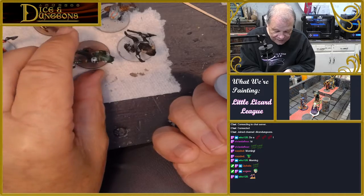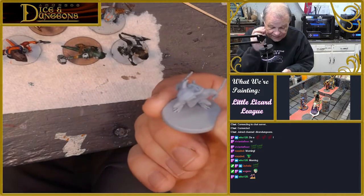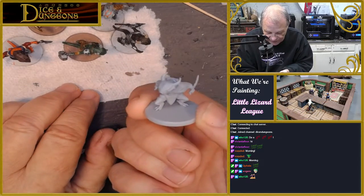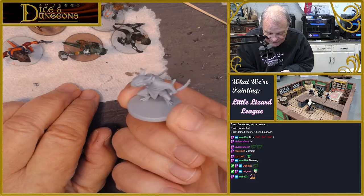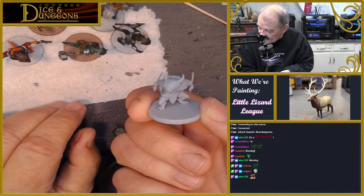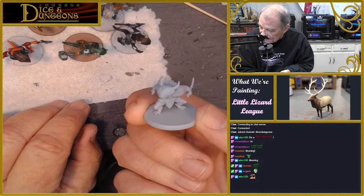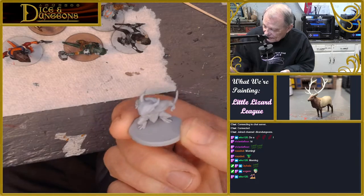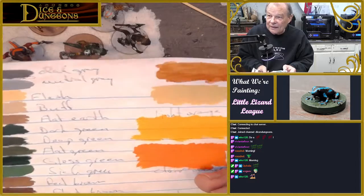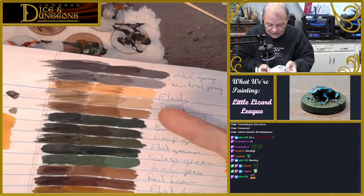So one question is, we've got eight of these, and none of them need to be the same color at all. We need to figure out what color this one could be. I've been thinking about doing a brown one, maybe either a buff or a dark sand. These colors don't always show up on camera perfectly, but could do this color with a brown wash or this color with a brown wash.